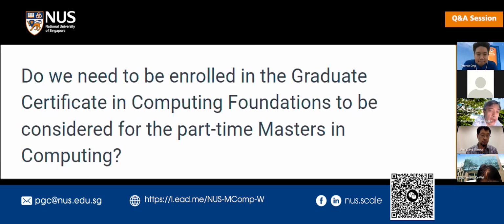And if you are part-time, I would suggest going through the GC route. The GC route may be a more gradual route, so you will basically be doing the same thing whether you go through the GC route or the Masters of Computing route, and you could evaluate for yourself whether you want to go to the full Masters program, or you are quite happy with just completing the Computing Foundation.